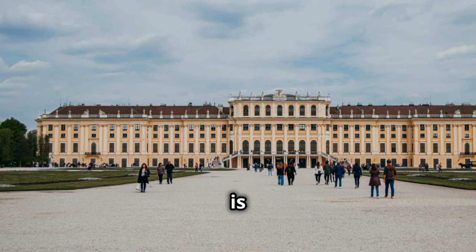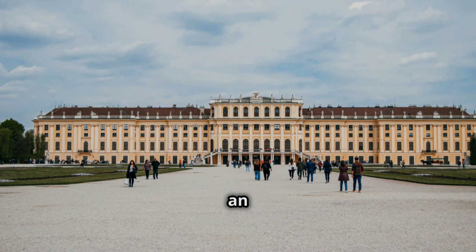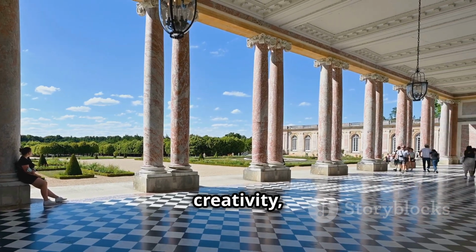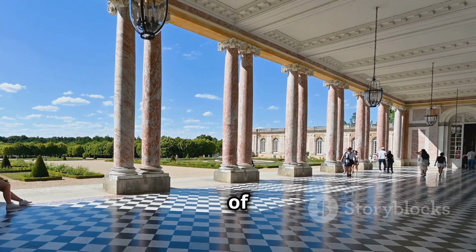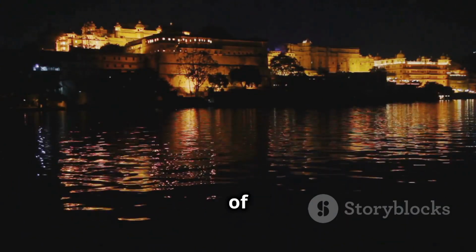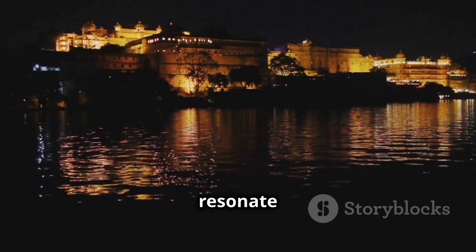A visit to Caserta is not just a sightseeing trip. It's an experience. It's a reminder of the power of human ambition, creativity, and the enduring allure of the past. It's a place where history comes alive, and the echoes of a bygone era still resonate in the present.